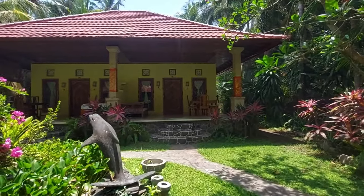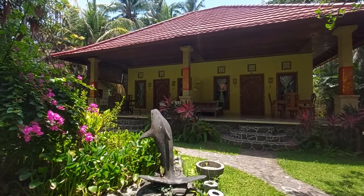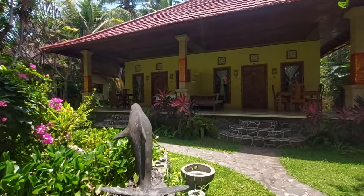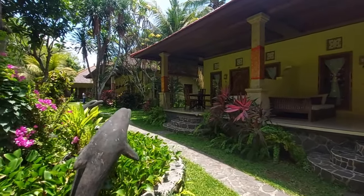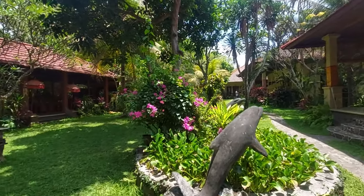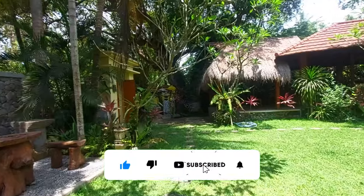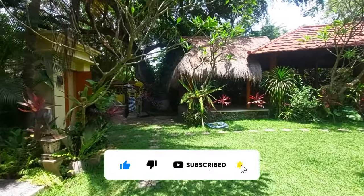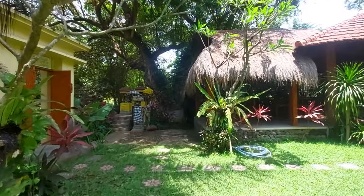Rural settings in Bali. For the real Bali experience, you're going to have to get used to the chickens, the dogs, the motorbikes, construction work as well.